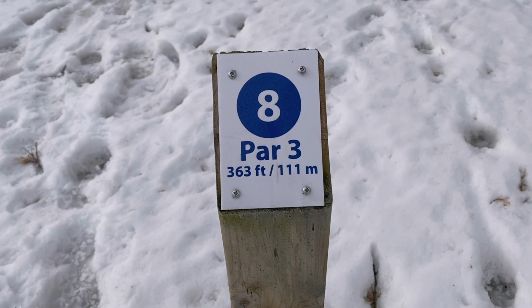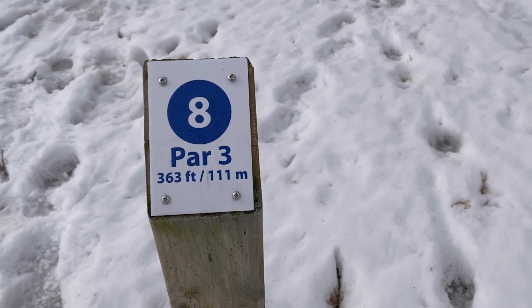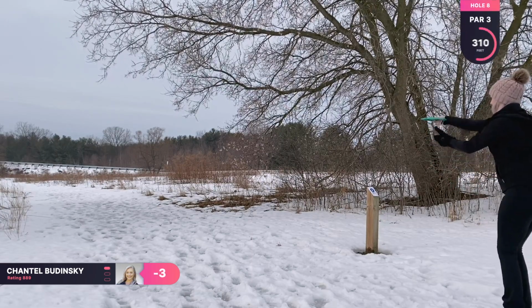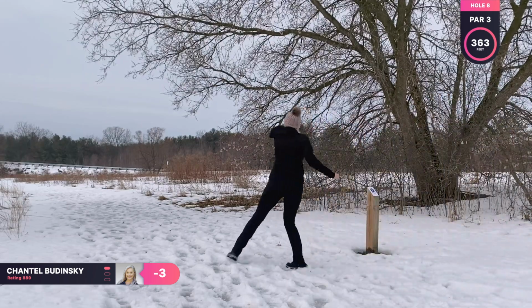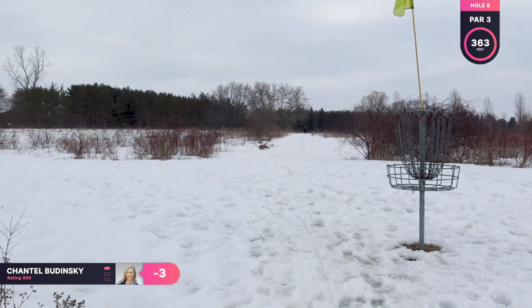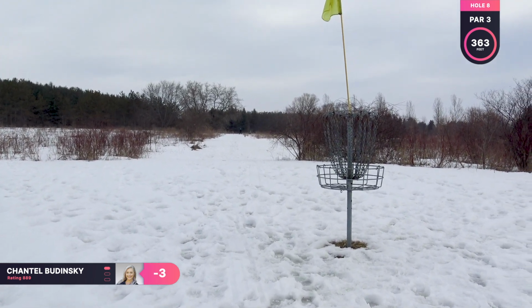Hole 8 is a par 3, 363 feet. This is one of my favorite holes at this course. It's kind of downhill and there's a nice big rock wall behind the pin. So I'm throwing my Strike, again hoping to get a flex out of it. And I do, maybe just a little bit too much, but I get lucky there and I bounce through those bushes and I'm right in the middle of the fairway.